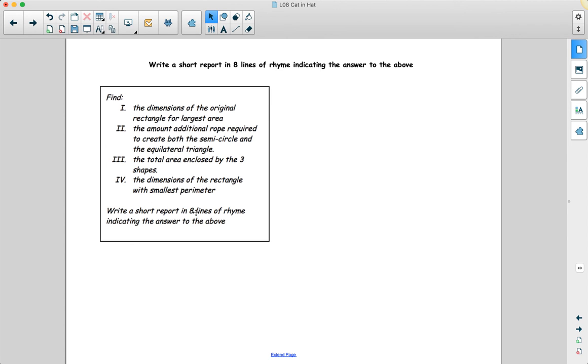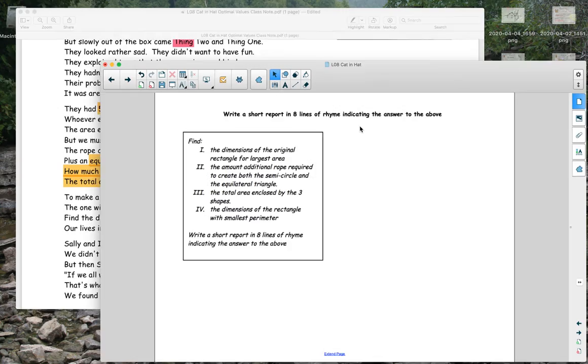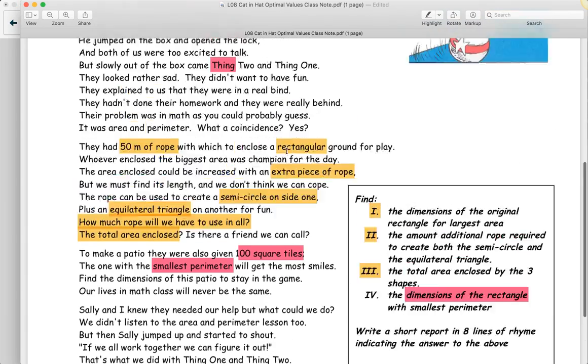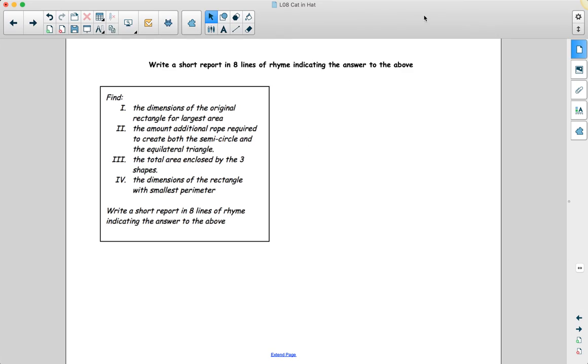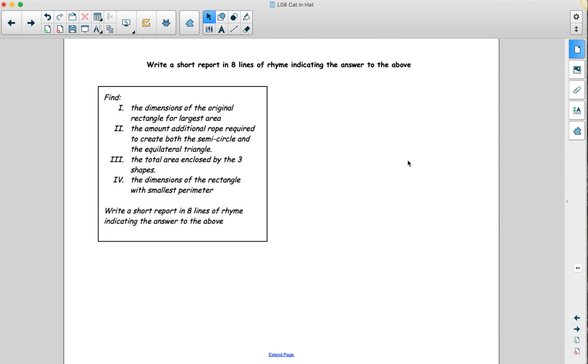So I'm going to say at least 8 lines of rhyme. I believe you could do it. This little poem that I wrote here included 42 lines of rhyme. I was able to do it, and I'm not the English teacher, I'm the math teacher. So we will grade that as an assignment.